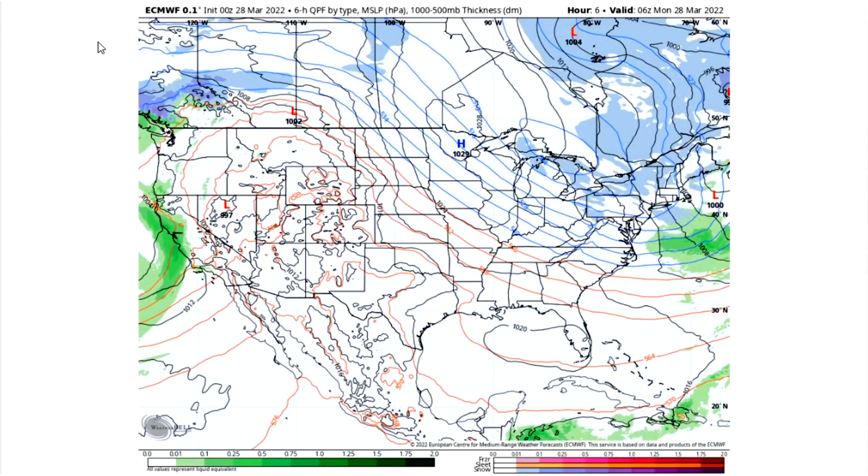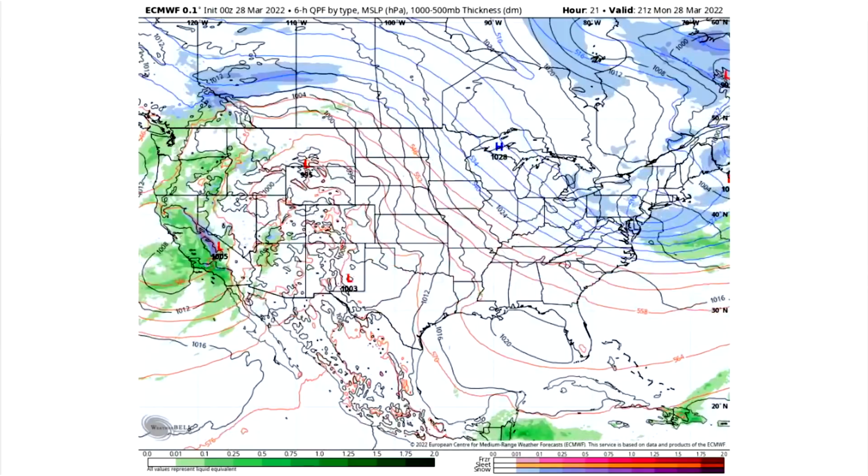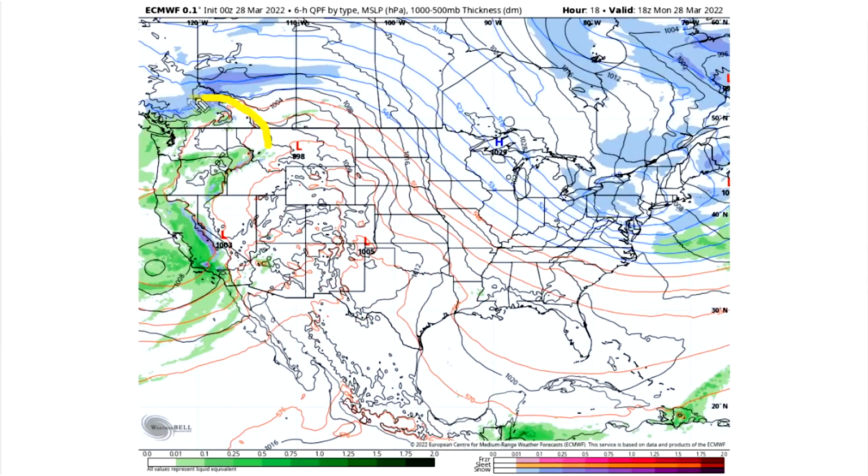Now let's go ahead and break down our precipitation here. We can tell that this is a little bit behind, but as we move towards about now, we can see that there is that precipitation here for the western United States.